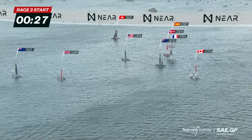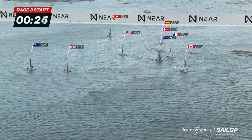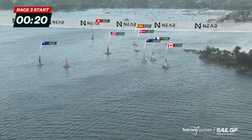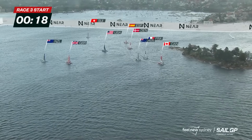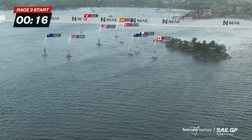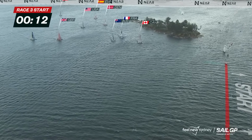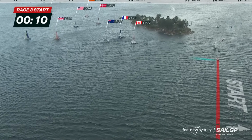We can see the darker patches of water at the bottom of our screen. Switzerland, they look like they're going to be really, really late here. Same for Spain, same for Denmark. Can Emirates GB find this gust of wind right in front of them? Look at that dark patch of water. When they hit that, they'll pop on the foils, but they're definitely late. 10 seconds to go. A lot of the boats out the back.